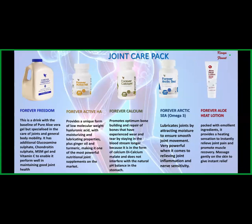All right. And then we have Arctic Sea omega-3, which is very good for lubrication of the joints by attracting moisture to ensure smooth joint movement. Very powerful when it comes to relieving joint inflammation and nerve sensitivity. And then, of course, we have Heat Lotion, which is packed with emollient ingredients.